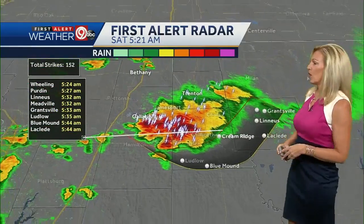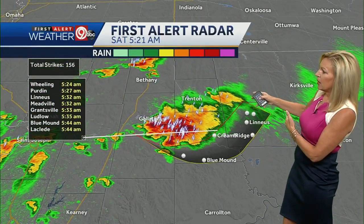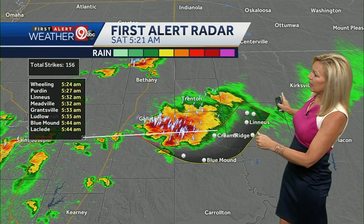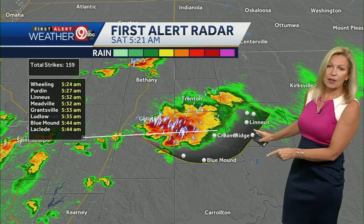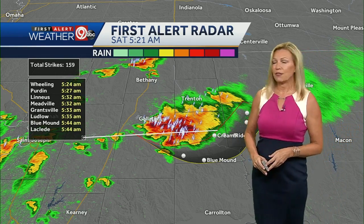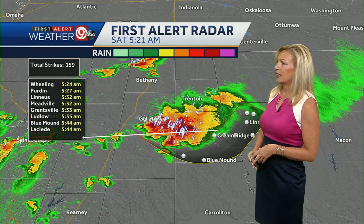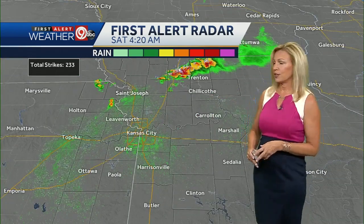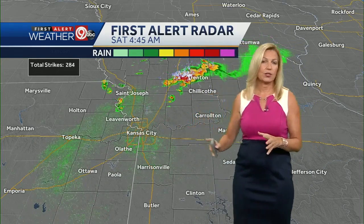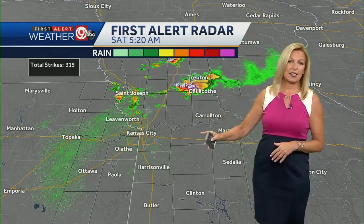I have put a storm track on this entire storm that stretches from south of Gallatin to just east of Trenton, not yet to Kirksville. This is moving at about 25 to 27 miles per hour. So this puts it in Meadville at 5:32, Blue Mound at 5:44, and Laclede at 5:44 also. That line may continue to fill in, or at least patchy thunderstorms may form. So we'll keep that in our forecast even for Kansas City this morning.